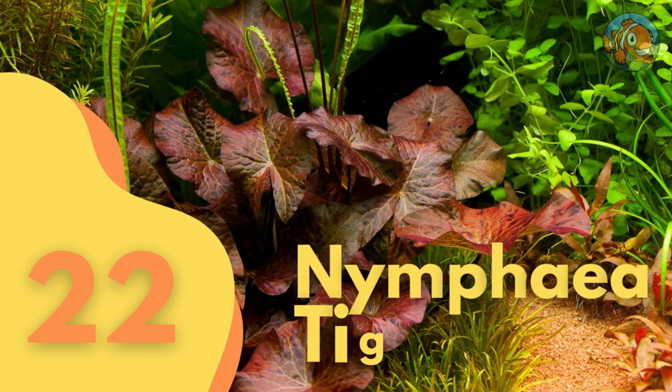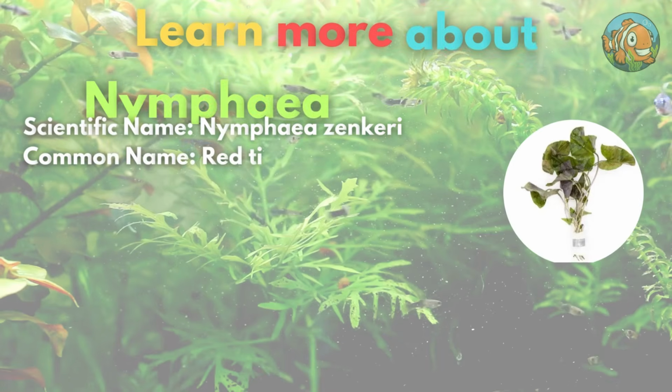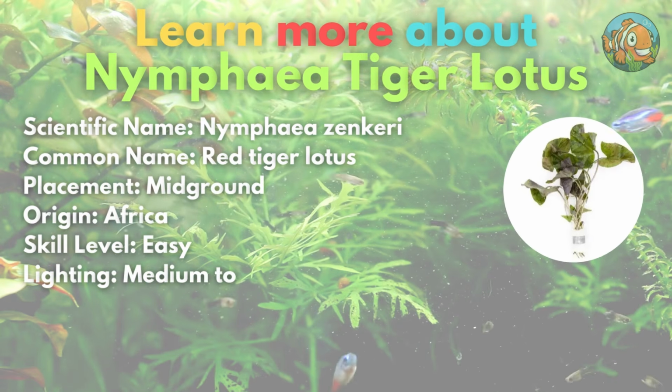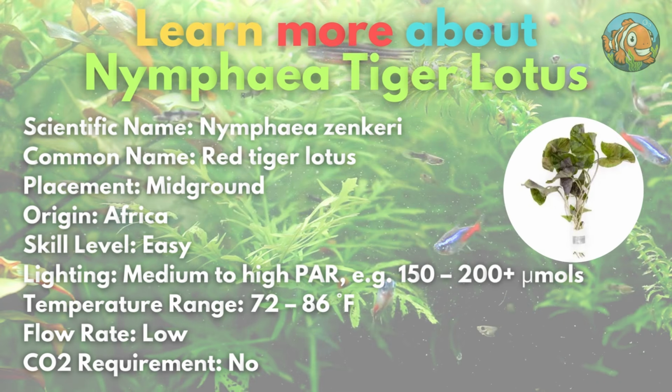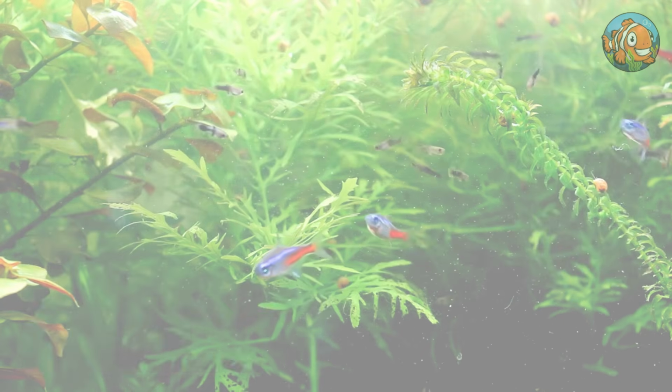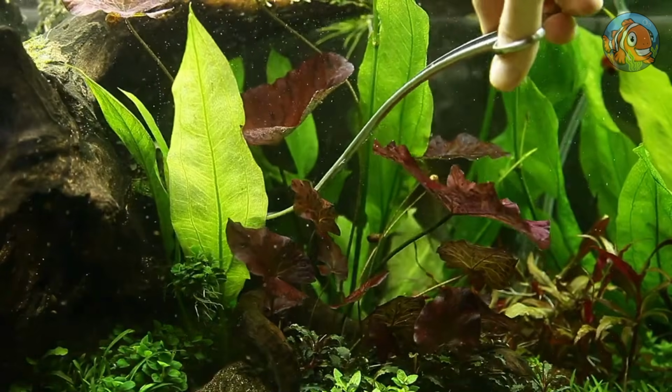Another option we have is the Nymphaea tiger lotus. The unusual red tiger lotus plant will give your freshwater tank color and interest. This African plant sprouts from a bulb and shoots bright leaves upward. If given adequate light, these plants will even blossom lovely flowers.